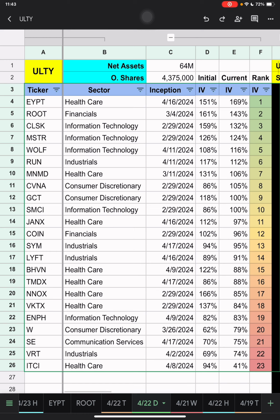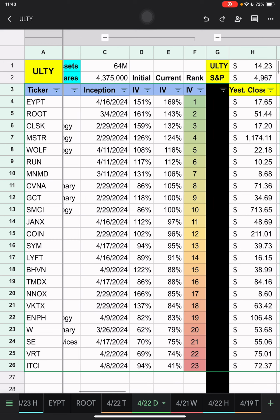So we have net assets of 64 million with about this. I think this is the same outstanding shares we had on Friday, which was 4,375,000. As far as current IV, it looks like our highest one is still iPoint at 169%, with our lowest still being Intra-Cellular Therapies at 41%. If you'd like to look at the rest of these, just pause this or screenshot this.